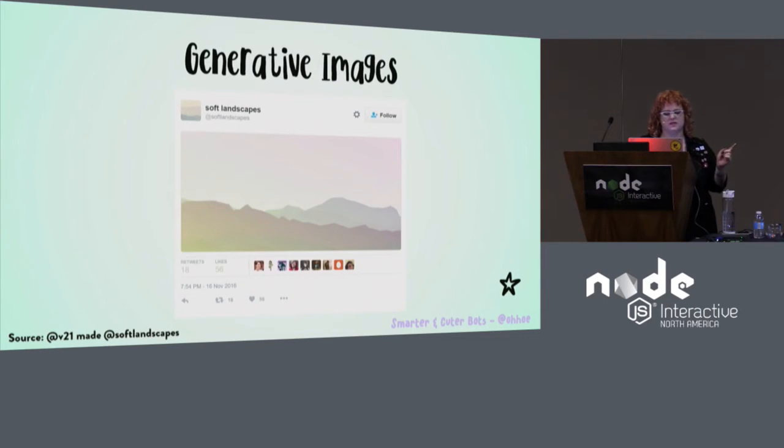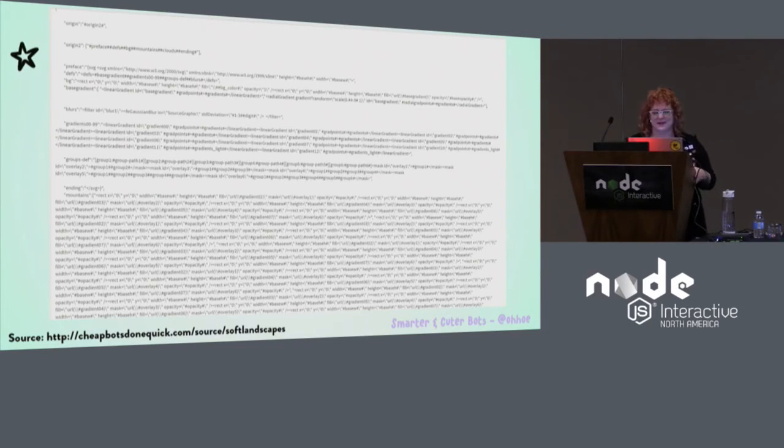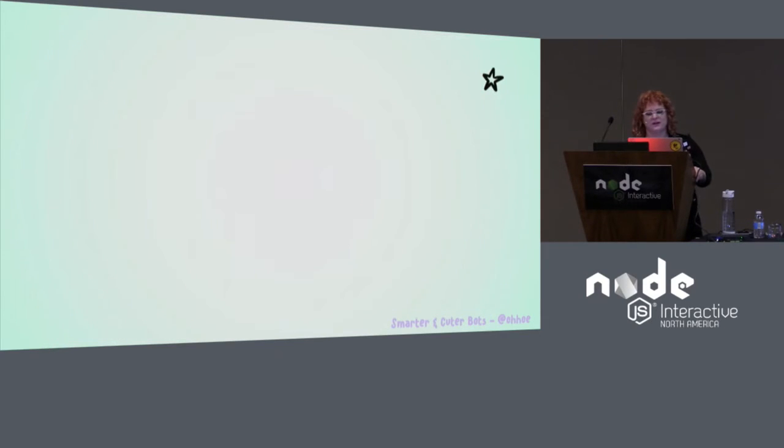V21 is the person that made Cheap Bots Done Quick, and you've seen a lot of these pop up. This one's really popular because it's pretty. This is an example of the Tracery code. You can see that it has some of the placeholders where it says gradient points and gradient 12 and a bunch of other stuff that gets swapped and replaced. I don't get it. It blows my mind how they have the patience to figure out generative SVGs. It's really cool though.